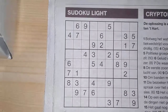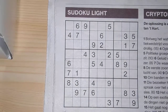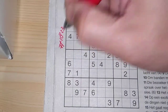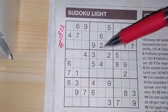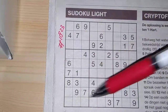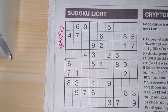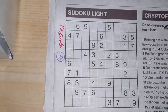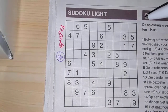But first we will do the light Sudoku, and this one will be number 1823. And I see in all these big squares there are 4 printed digits. So 9 times 4 is 36 printed digits. All right. So let's get started.